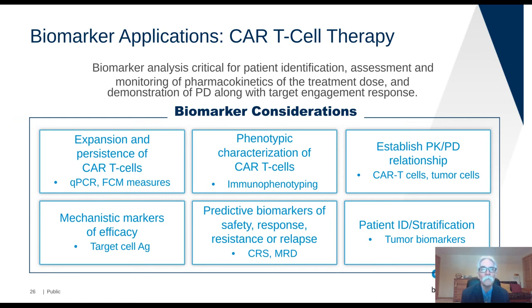Mechanistic markers of efficacy. So if we measure the target antigen, CD19 positive B cells, are they decreasing as measured by flow cytometry or by molecular diagnostics? Patient ID and stratification. If we're looking at CD19 positive tumors or BCMA positive tumors, can we select and identify the right patients? And in the middle, second row, predictive biomarkers of safety, response, resistance, or relapse. So minimal residual disease, but also looking at the immune response to the adoptive cell therapy. Is it a heightened immune response? So you want to activate the immune system, but you don't want to overactivate it so that you cause challenges with that overall immune response, expanding beyond the target cancer cells of interest.